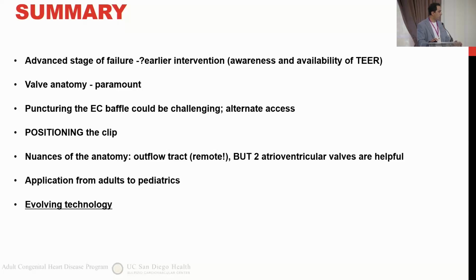From our experience, also, we've learned that for a lot of these patients, the thinking of considering advanced therapies or similar interventions sometimes is late, and you just have to raise awareness and availability of this technology for these patients. Valve anatomy is paramount. You can't just deploy a clip in any valve. You really have to study the valve carefully for adequacy. And if it's a candidate, then most likely you should be able to deploy the clip.